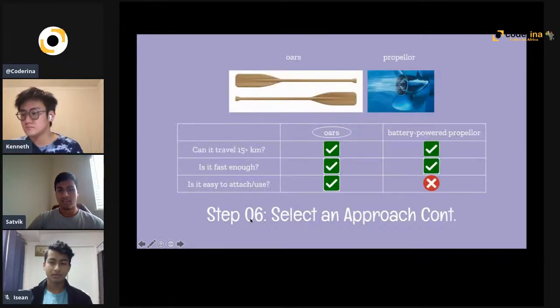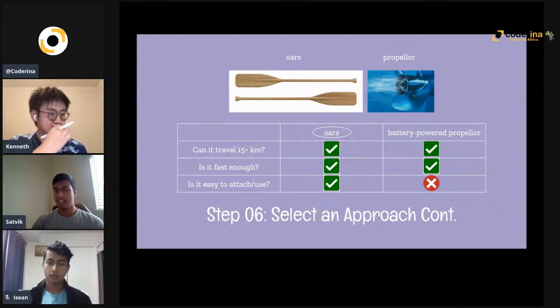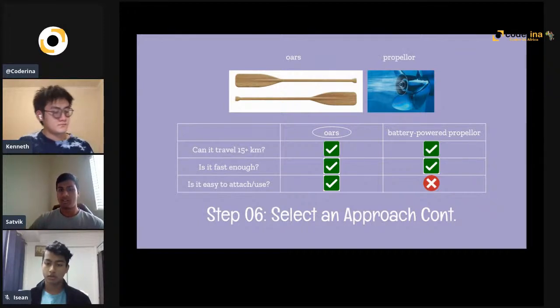Next slide. And then you already moved on to this step, but we have to decide oars and propellers. And I'm reading the chat right now. You're right. Metal will not necessarily sink. That's right. But wood would be better in terms of staying buoyant and floating. And it's also very hard to make a boat out of metal and carved metal.